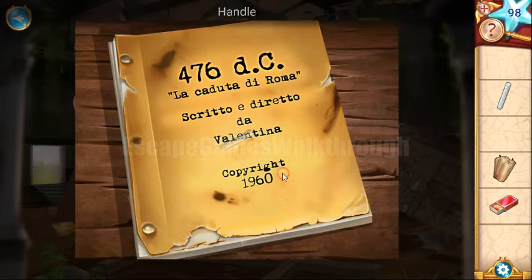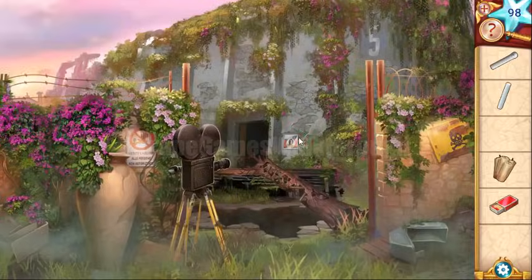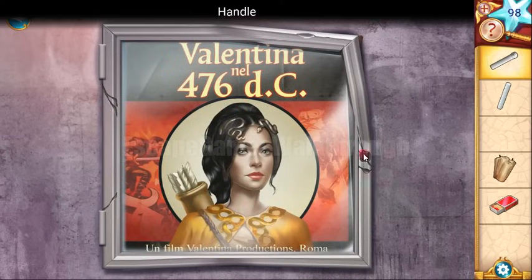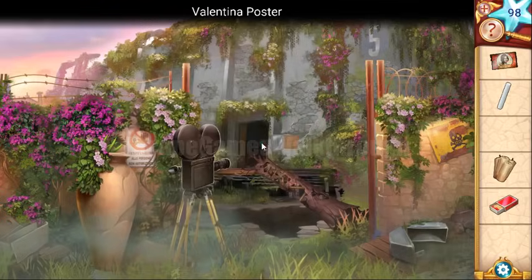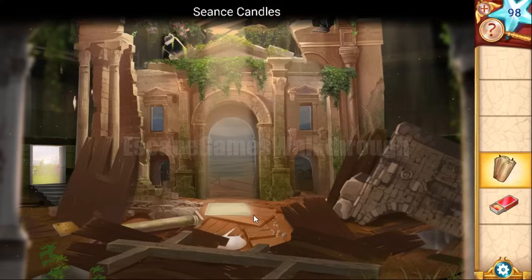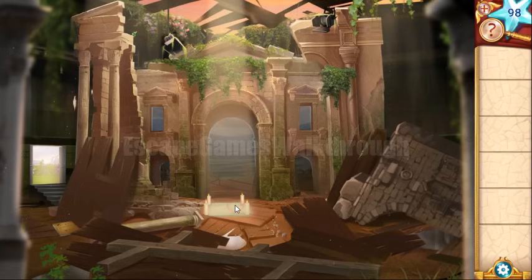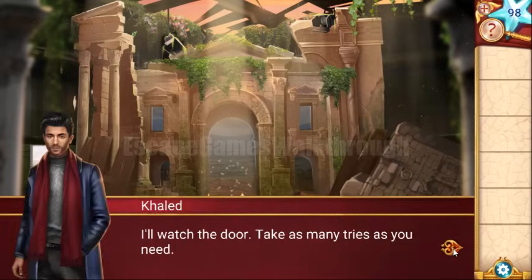Next, let's look here. Here we can take a handle, and this handle is to open this frame and get the poster. Okay, let's get it. Now we need to put all these items here on the light place. Put the candles, light them up, and then summon the spirit. And to summon we need to ask some questions.